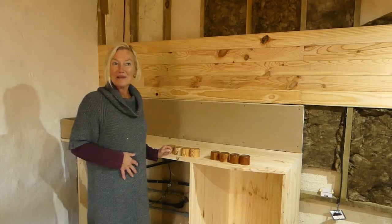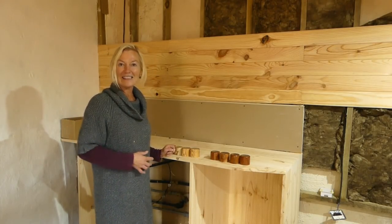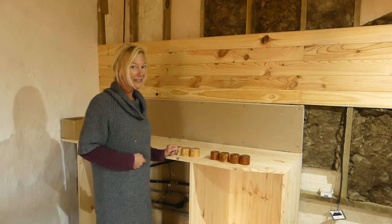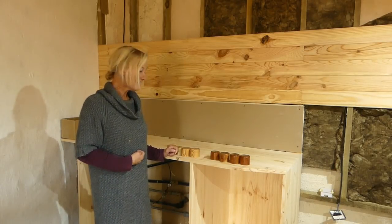Thrilled with the two-way switch. That's going to be fantastic tonight. Last night we were up and downstairs with a torch, and if you've got a glass in your hand or your plate from dinner, it's not easy to negotiate those steps even with the handrail. So well done, Andy, for that.